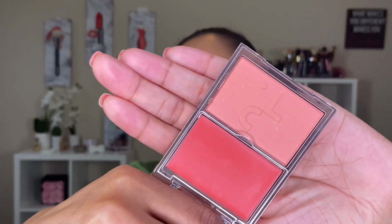Now I'm going in with the Patrick Ta blush. I'm so excited. This is the one, and do you know her? This is the one that when it first came out, I was like, if I buy them, this is the one I'm gonna get for sure. So, okay, here we go. Here is the blush. It's so pretty. I love me an orangey based blush. This one is like orangey coral.